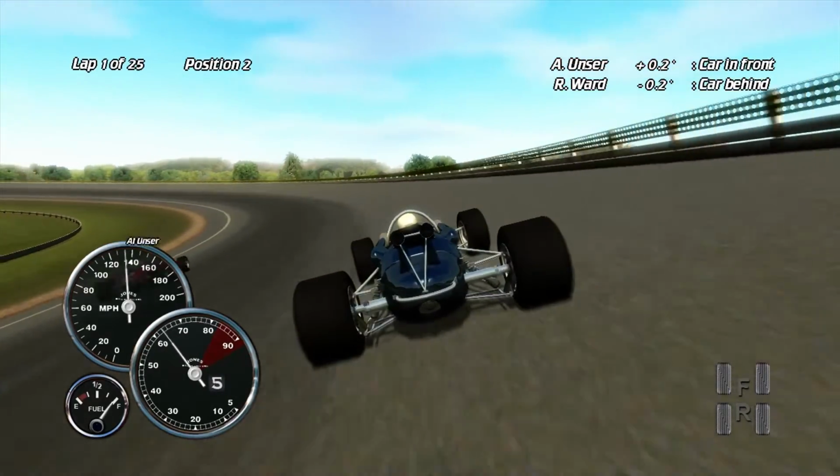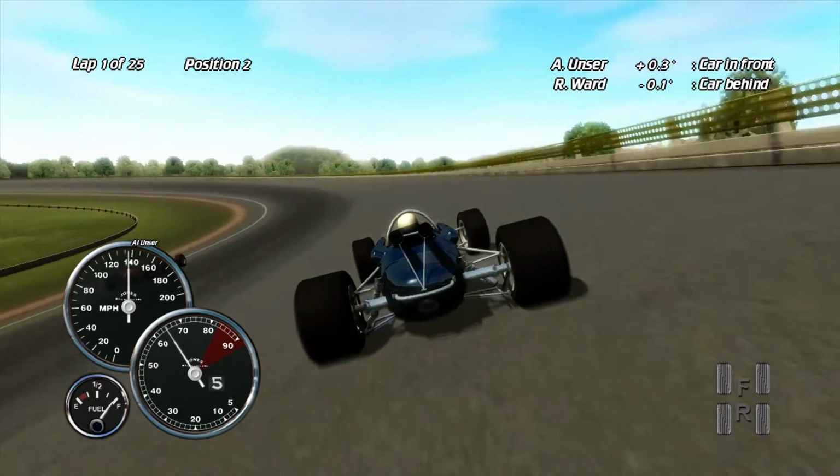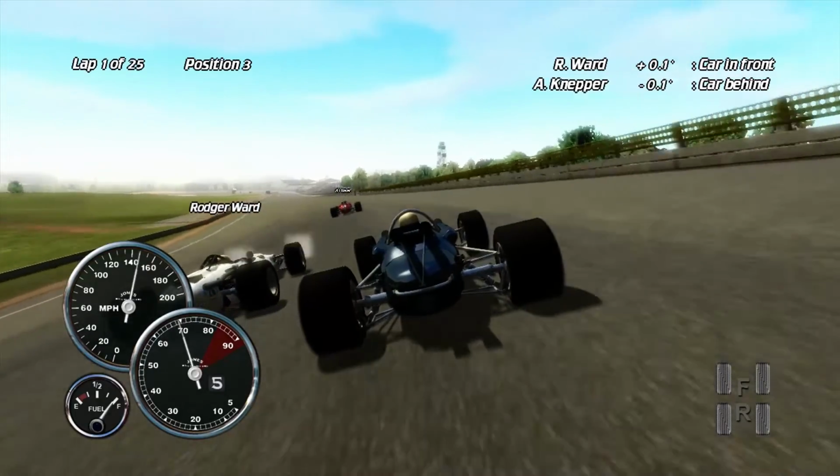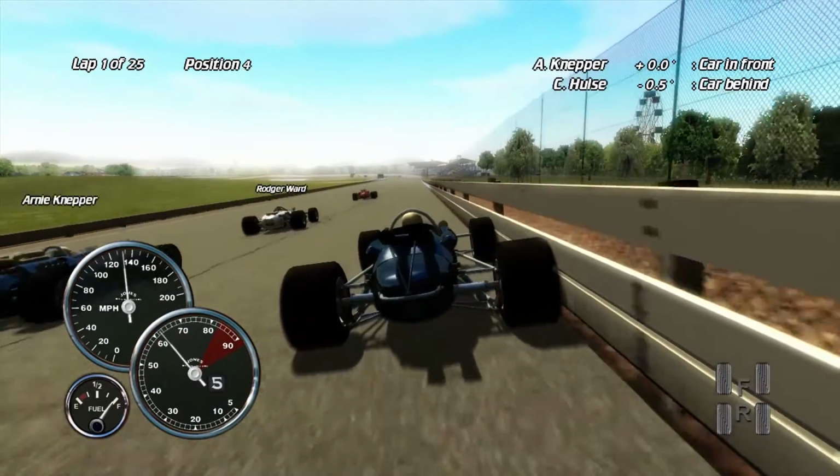Oh, little bit of a bobble in turn 3 there. Might allow Roger Ward to get to the inside, which it does. Oh, into the wall.